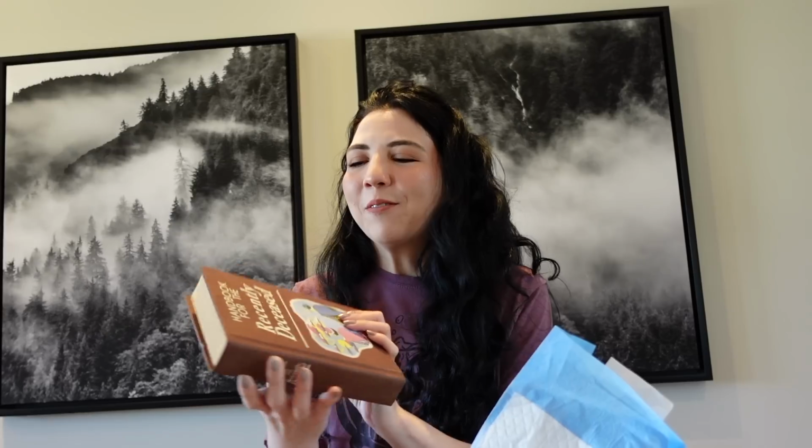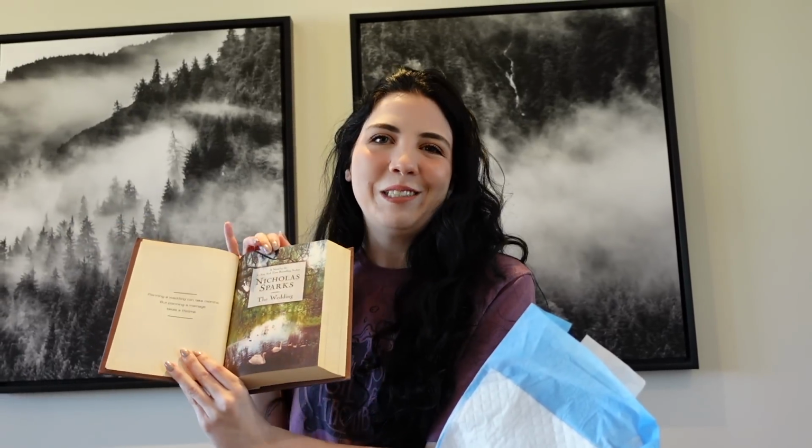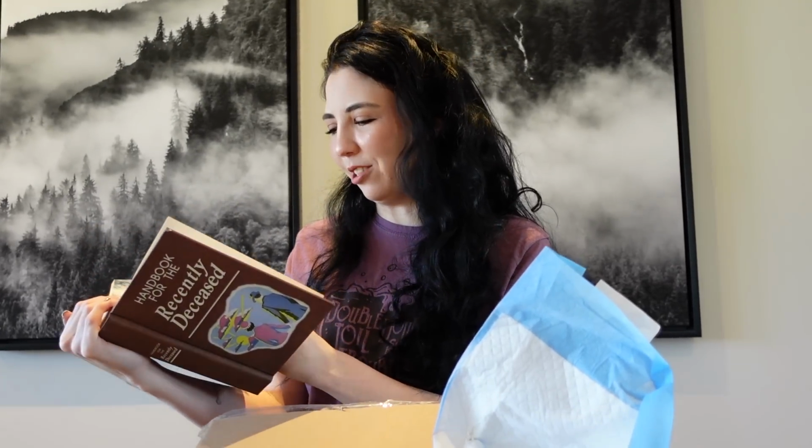Yeah. What's funny about this book, so it's Handbook for the Recently Deceased. When you open it, isn't it like a Reader's Digest or something like that on the inside? On the inside, it's a Nicholas Sparks novel. He's a romance writer, so it's really funny. I opened it up and all I saw was Reader's Digest. And then the first word was, my wife. Yeah, it's like a romance novel, which I find really funny.